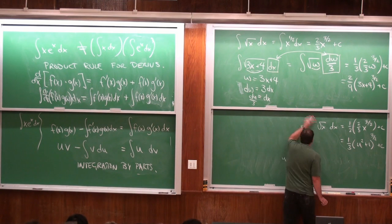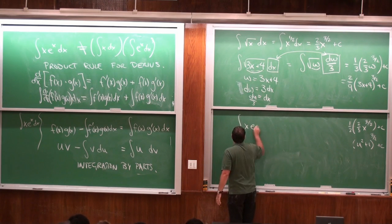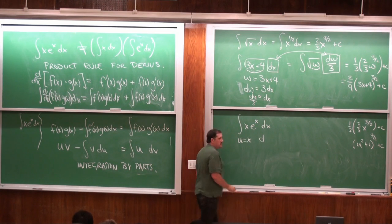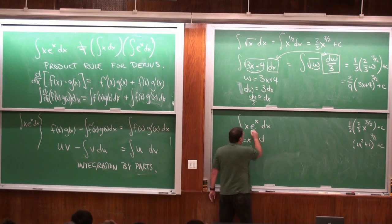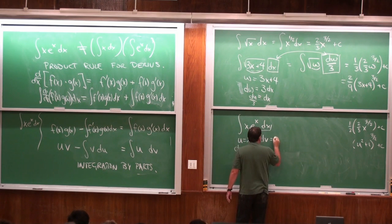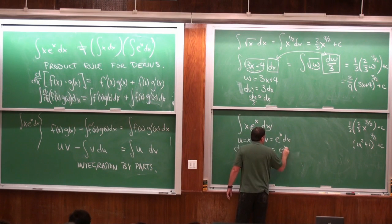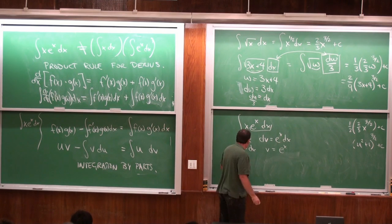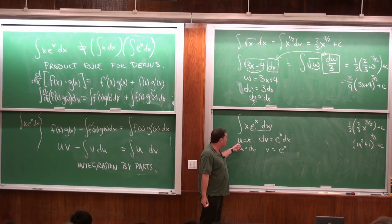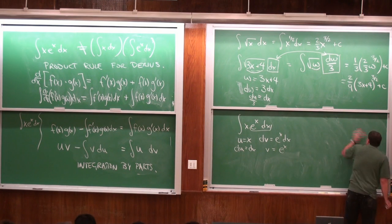So in this case, if I let u be x, then du is just dx. And if I call this part my dv because I can integrate it, then when I integrate it, v is just e^x. So this is not a substitution, and it's unfortunate that u is used typically for both substitution and for the parts in integration by parts. But that's the way it is.